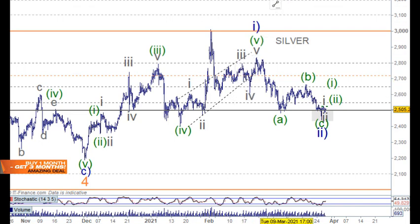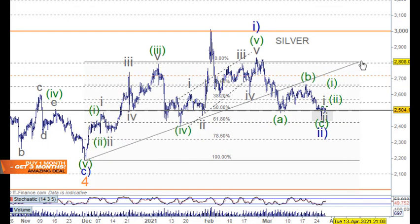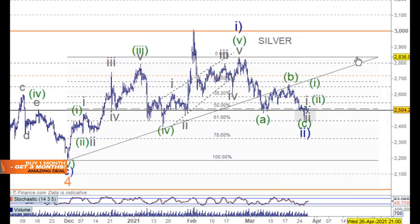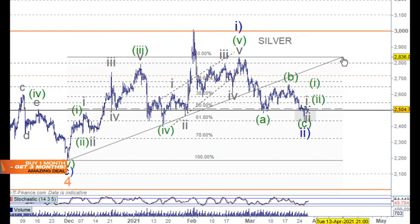And one of the things that I also like about this too is that if we take this low here and put it on top of this wave 1 here, just roughly there, it really sits nicely on the 61.8% as wave 2 here, looking at it as an A and a B and a C wave here for wave 2.